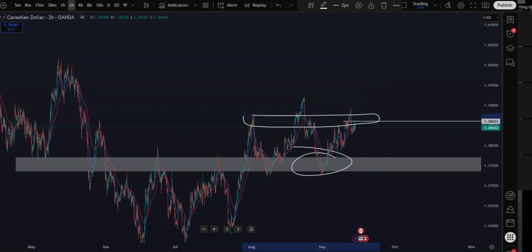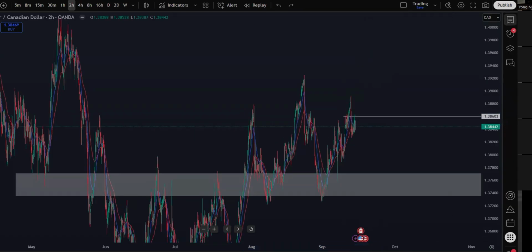Nichols is our new trader here. So welcome, Nichols. Jason, what are your thoughts on Kiwi pair on deeper retracement at 0.5890?